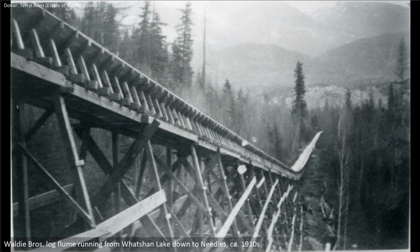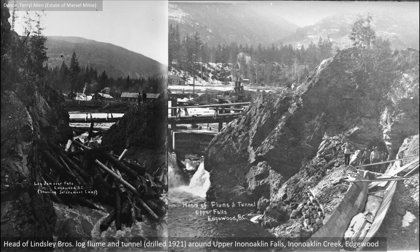We talked about Watchand Lake. Well, that tunnel wasn't the first connection between Watchand Lake and the Lower Arrow Lake. The Waldy brothers built a giant log flume from Watchand Lake all the way down to Needles in the 1910s. So by the time logs came down off that flume into the lake, they were traveling about 60 kilometers per hour as they slammed into the water. A couple decades later, you get the Lindsley brothers.